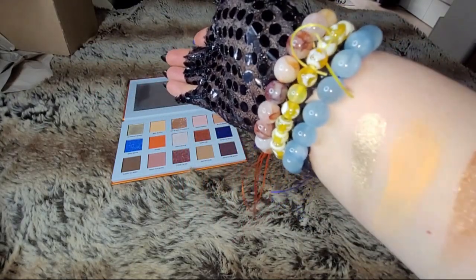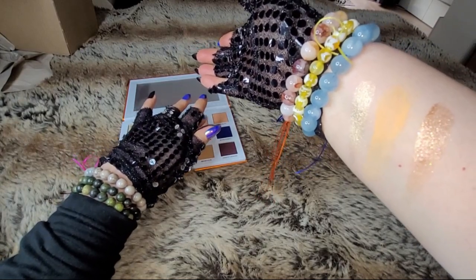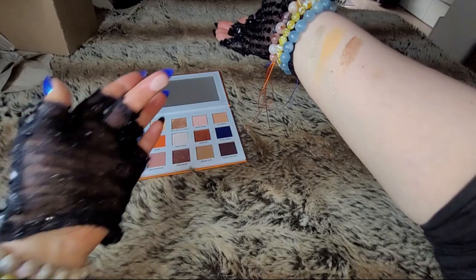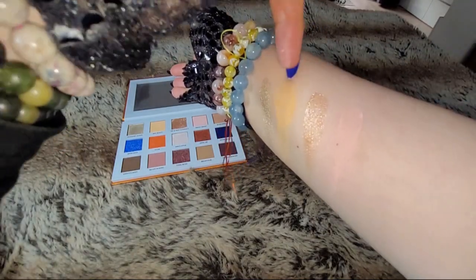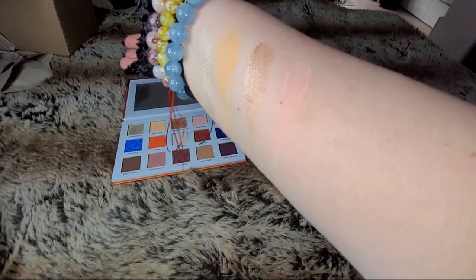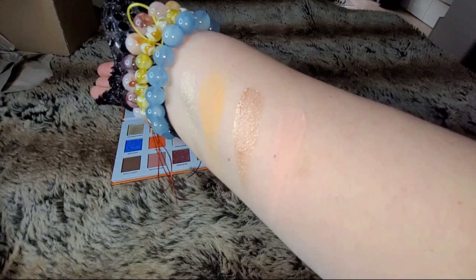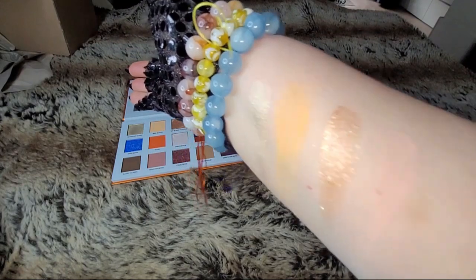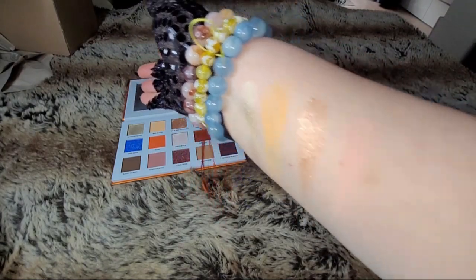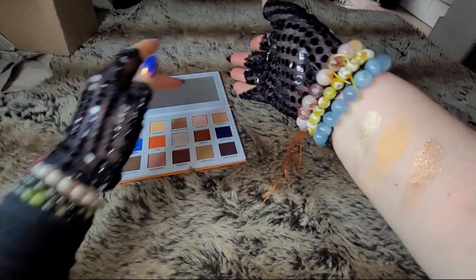Okay, next one. Swish, swish is the name of the next color. It does feel very creamy. That I do like, very buttery. But again, this is the same as what we had with this color. It doesn't seem like very good quality. I'm so sorry, Nikki, but no. I feel bad for saying this, but it's not good. That's so disappointing.